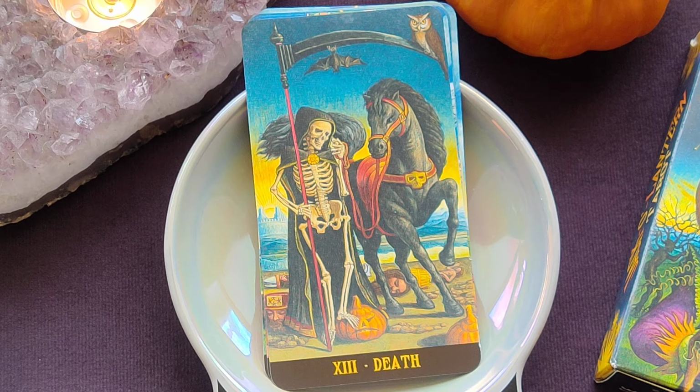Now, some like to perceive this card as the end, but it is truly only the beginning. The world is a circle for good reason, and what is lost will be found again in the sunrise on the horizon. So embrace the change, Leo.